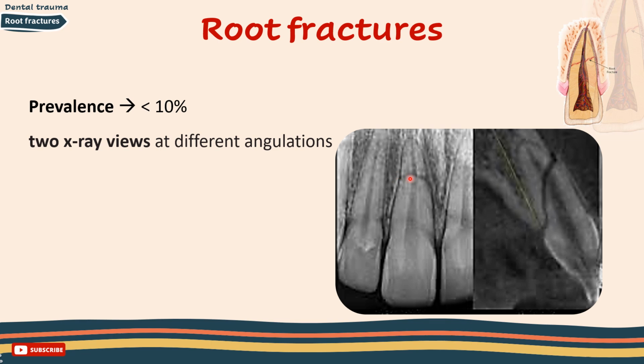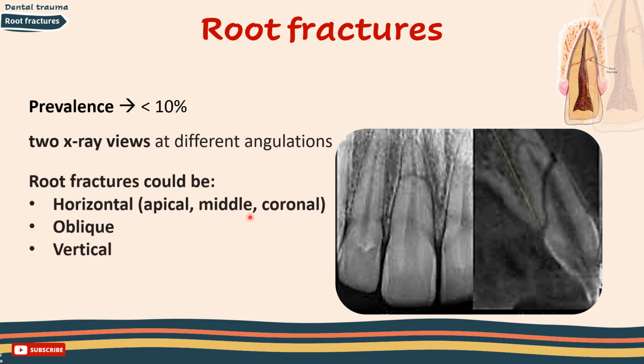The prognosis for this type of injury depends upon whether the fracture line communicates with the gingival crevice or not. Actual treatment depends on the fracture position, and the prognosis is also affected by the degree of dislocation of the apical and coronal fragments and mobility or displacement. Root fractures could be classified into horizontal root fractures at the apical, middle, or coronal thirds, oblique root fractures, and vertical root fractures, and we will discuss each one in detail.